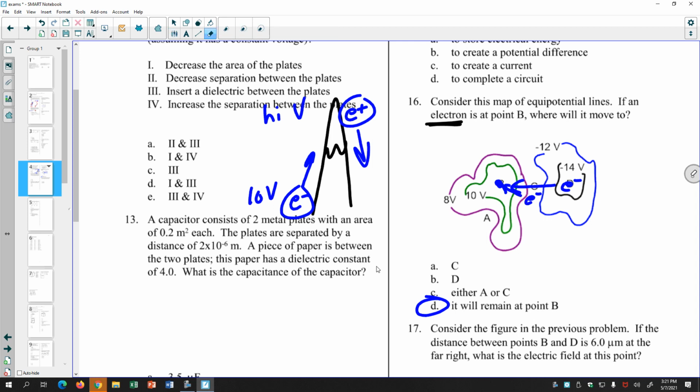Or if I had a proton right here, it would roll downhill in some direction. I don't know what direction it would move. I think that's right, because that's the steepest. But if I had a proton right here, it would move in this direction. Or if it was at point D, it would just stay there. It's like it's sitting in the bottom of a well. Okay, we call that a potential well. And when you have a potential well, then you can hold those charged particles there.